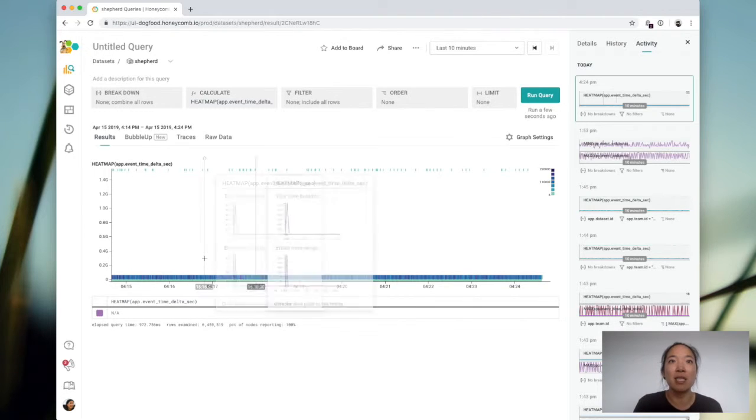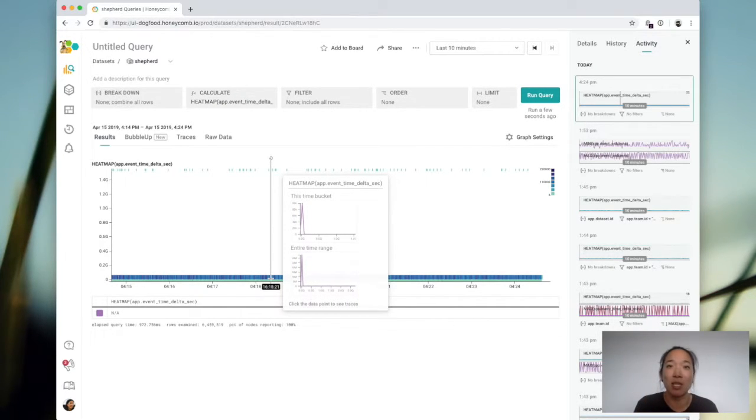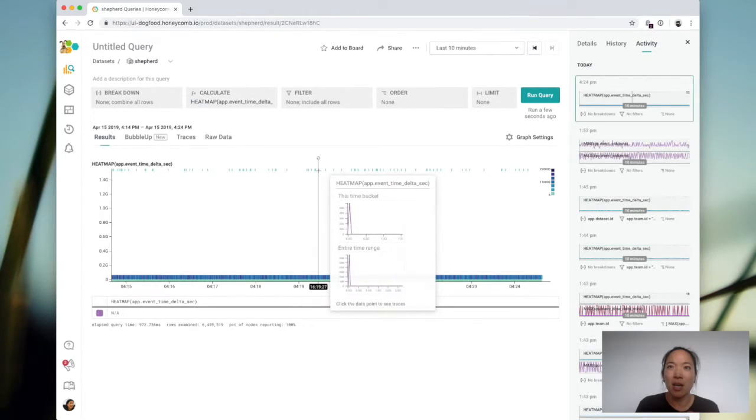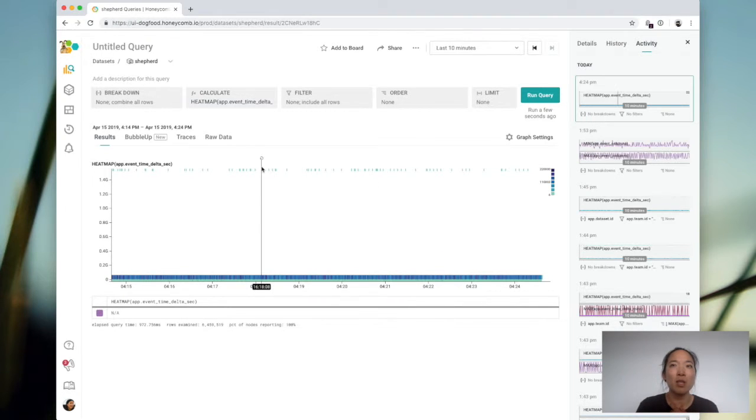So here we can see that most events are coming in under a fairly tight window of delay. They're being captured fairly close to when they're hitting our API. But there is this streak up here of events that seem to have a fairly high delay between when the event was captured and when it was sent to Honeycomb.